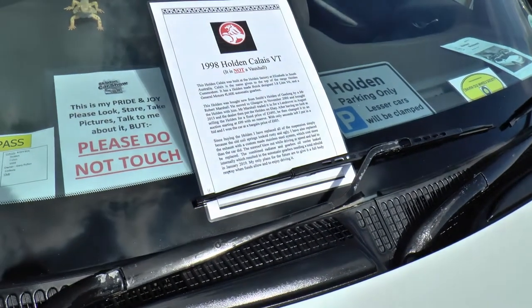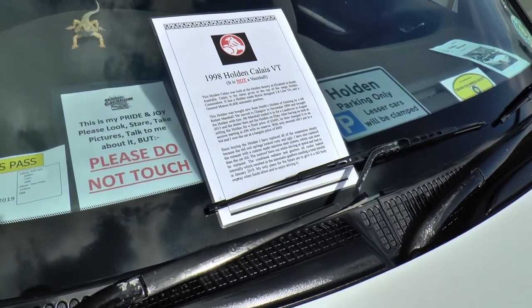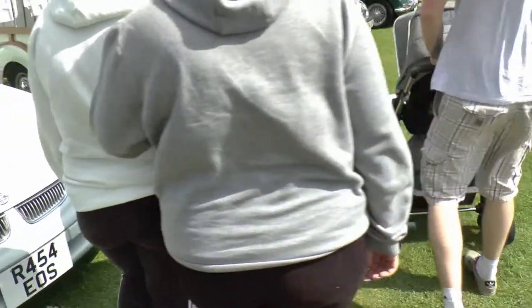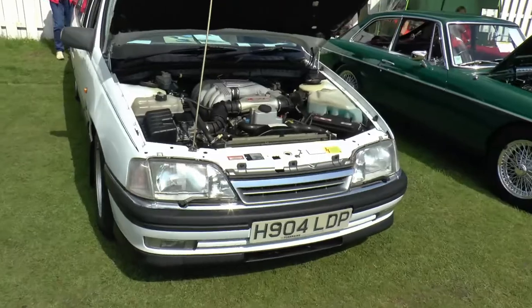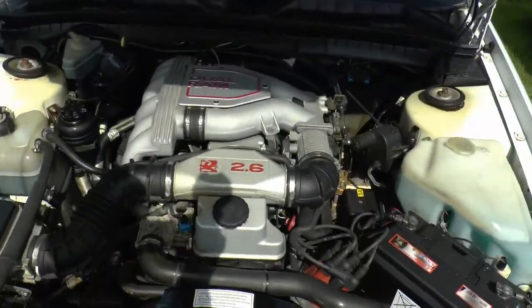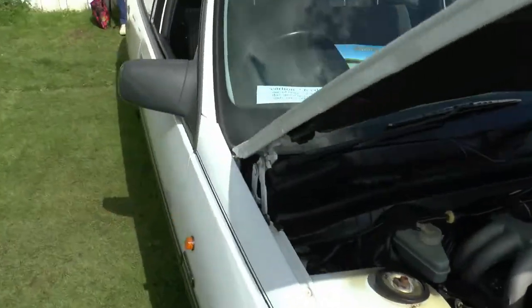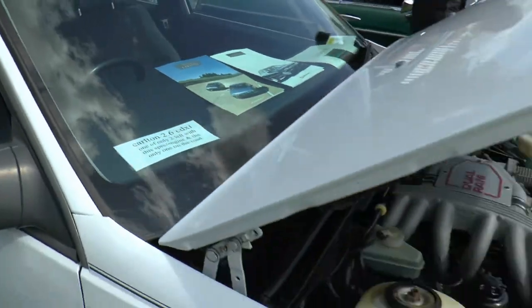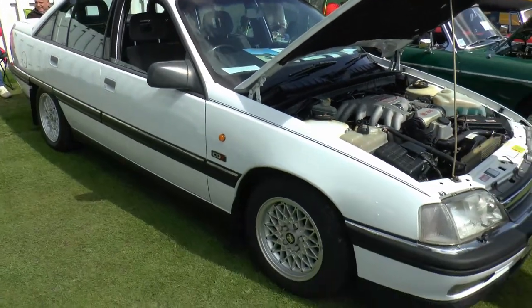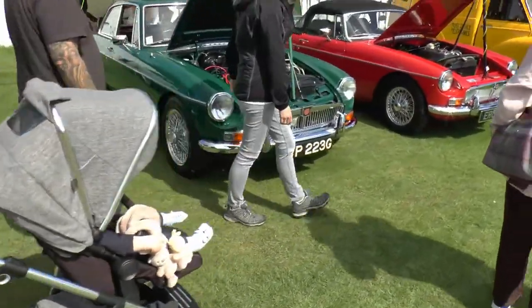Okay. Yeah, Buick design 3.8 V6. General Motors 4L60E automatic gearbox. Lovely. With a Moggy Minor. Classic. Carlton. Not many left. That's nice. A couple of MGs.